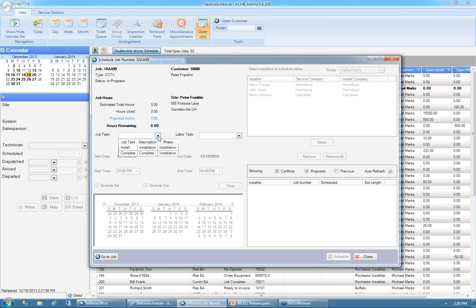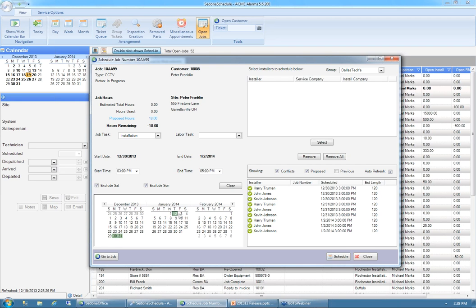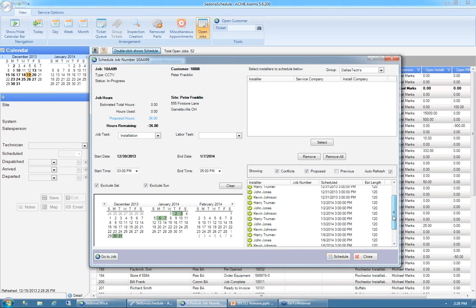So let's go back in and go into the job queue one more time. And again, I'm going to double click on a job, and because I had it set over here to create the schedule, it's creating an appointment for me over here. And because I double clicked directly from that job, you notice I didn't have to go in and select the job that I wanted to create it for. It knew automatically it's for that customer and for that job. Again, I could pick my job type, my task, and these are all the tasks that are set up for this job. And this time, I'm going to pick multiple installers that I want to create this for.